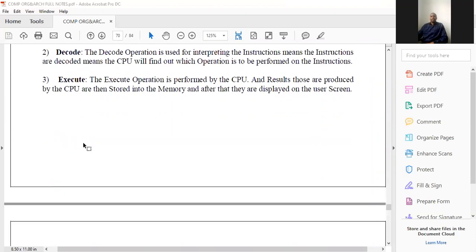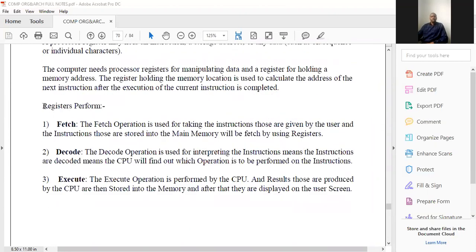Okay, so there are three different things that happen when the CPU is working with the registers. Number one, it fetches. So what is fetch? The fetch operation is used for taking the instructions that are given by the user and the instructions that are stored in the main memory. The main memory is the RAM, a slow speed memory, and therefore the fetch operation picks instructions that the user has given the computer, and also instructions that have already been loaded into the RAM, okay?